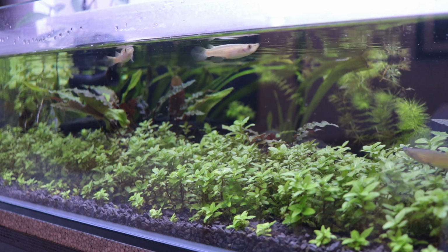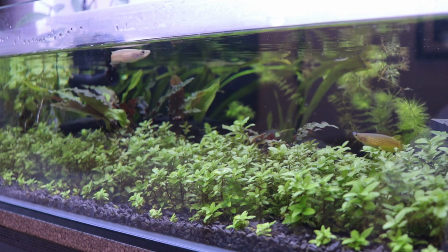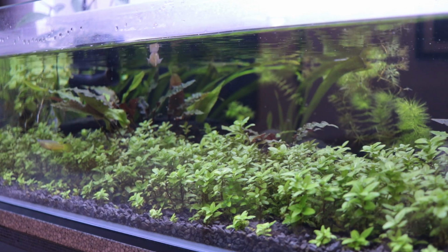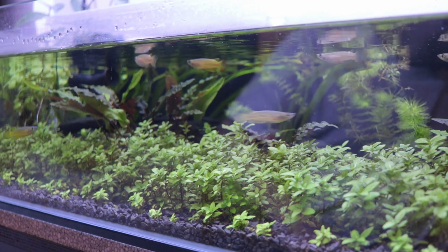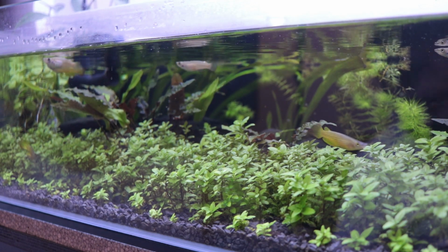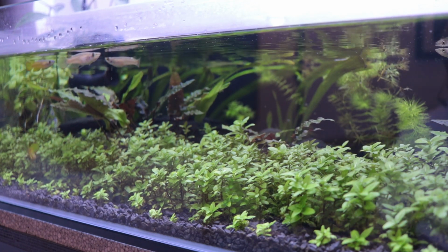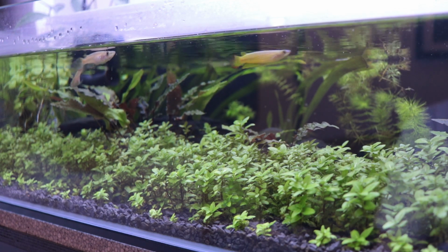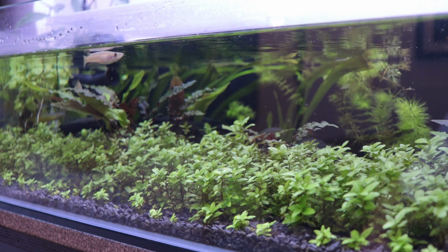It's all over the place. It's very tall and it's spread out everywhere. I really need to trim it. The only trouble is when I trim it, the clippings go all over the place, so you need to turn the filter off and capture all the trimmings.